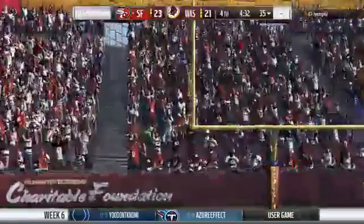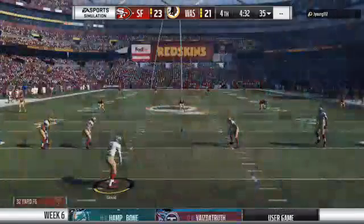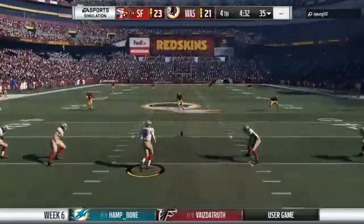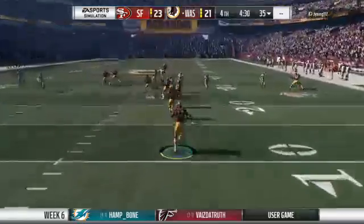Oh, how about this? No good. Just his 2nd miss of the year. And our score will stay right where it is. Gold now out to kick it away. This fielded at the 2.